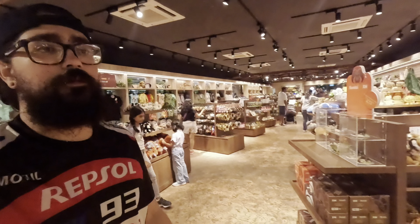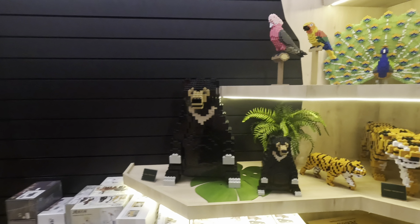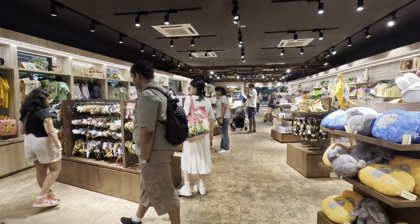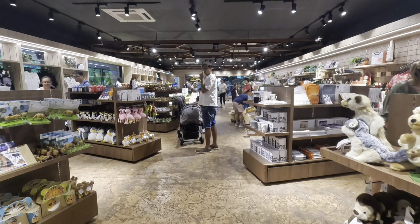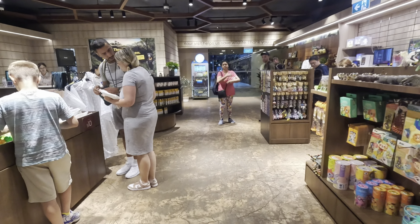Alright guys, so exiting the park, you are immediately greeted by the gift shop. Definitely have some pretty cool stuff here. That peacock is crazy. I'm curious to know what you guys thought of my full walkthrough tour of the Singapore Zoo. This is one of the best zoos in Asia, and I want to know your opinions down in the comments below. Well guys, that has been a complete walkthrough of the Singapore Zoo.